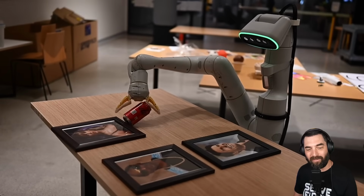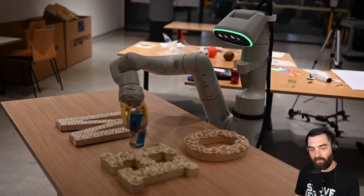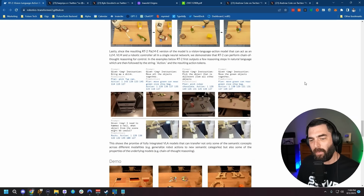Move the Coke to Taylor Swift. It put the Coke can over by Taylor Swift. Move Red Bull can to the H, and it moved it over specifically to the H. Some pretty exciting research out of Google's robotics lab. It's going to be fun to see where this one goes over time.